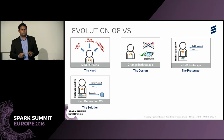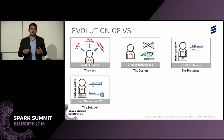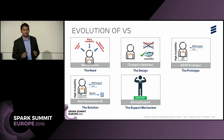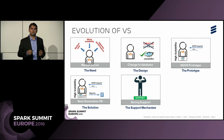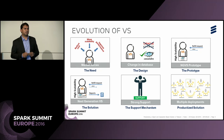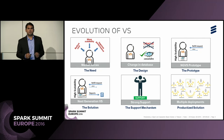And then we put together the whole solution where we are able to handle the reporting scenarios as well using Spark jobs. And then comes the support mechanism, which is a strong support team. And we'll discuss as we go on what exactly we are talking about when we say strong support. And that makes it possible that you can have several installations worldwide and a single R&D team can handle that.